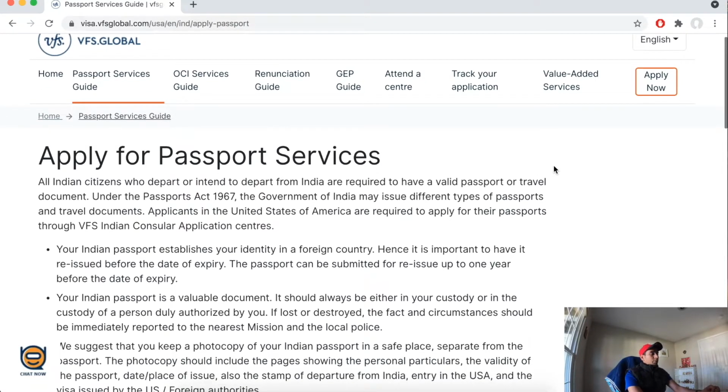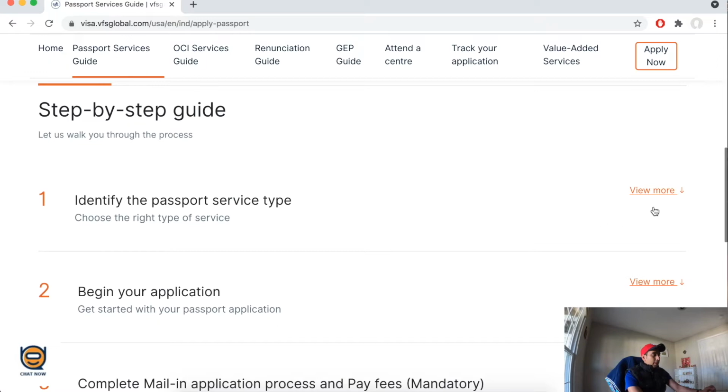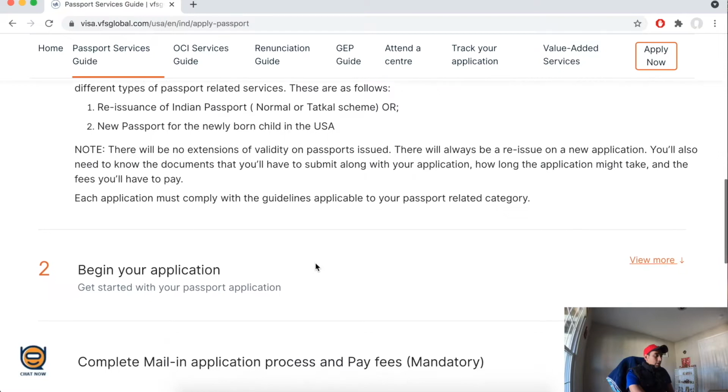You go to the VFS Global website and look at the passport services. Under the step-by-step guide, the first thing you need to do is find out the type of application, right? It can be for reissuance of an Indian passport, which was my case last year. It was expiring and I had to reissue my passport. The other scenario can be an Indian citizen who had a child born here, so they can apply for a new passport for the newly born child in the United States. So that's step number one. In my case, it's reissuance.